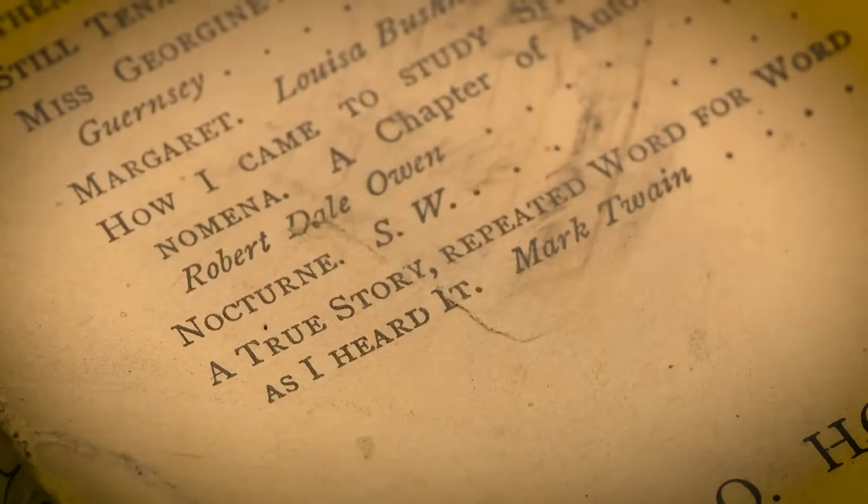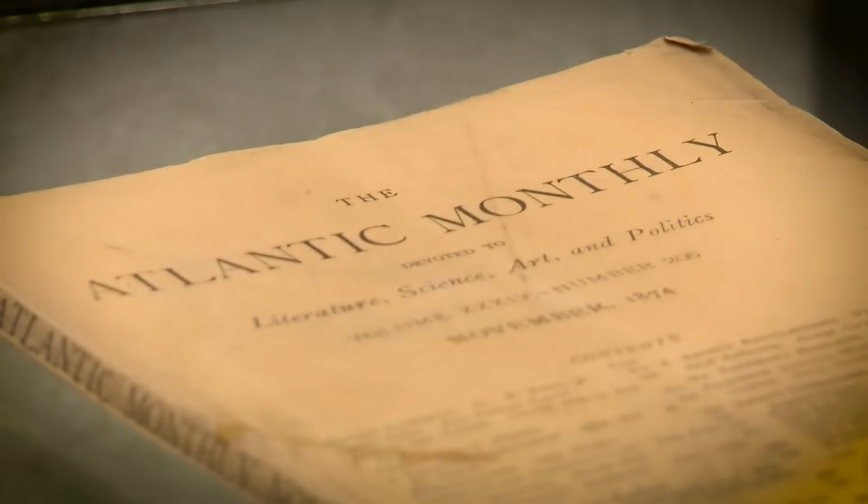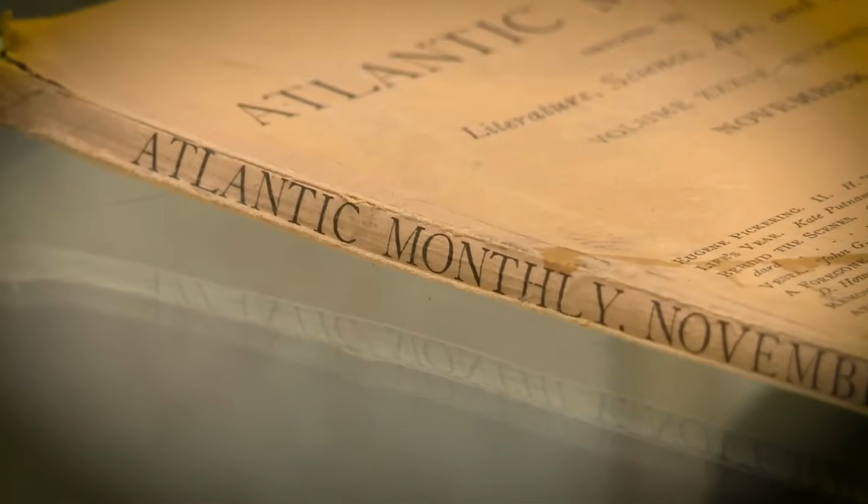Rick knows that Mark Twain was one of America's greatest authors, and he has seen his works go for obscene money. There's definitely money to be made here if it's real. Well, it's the Atlantic Monthly. It was a very popular magazine. There was short stories, maybe a little bit of news, but it was something a little more than you got in your local newspaper, and people had subscriptions to it. Samuel Clemens actually took the pen name up.